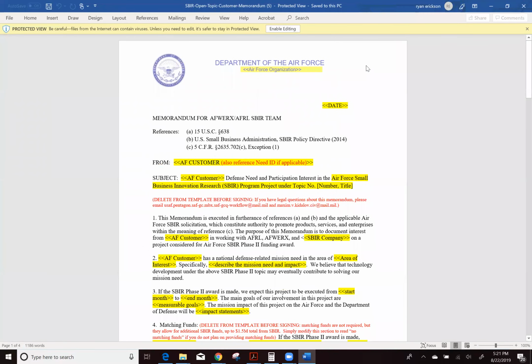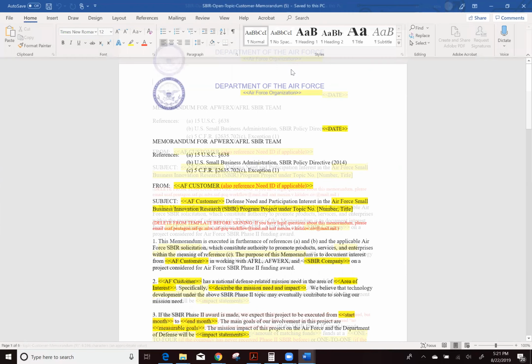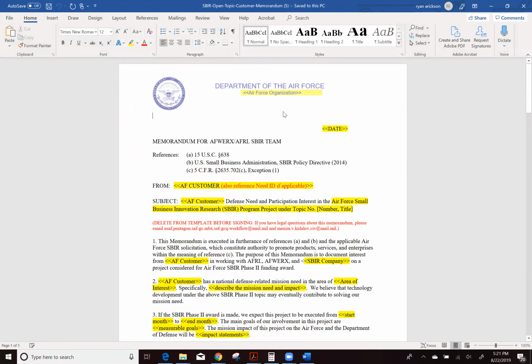All right. Like I said earlier, the MOU is a Memorandum of Understanding. If you remember what we talked about in the onboarding video, this is nothing more than an agreement between the Air Force and your company. It's got a lot of yellow on it. The yellow is nothing more than a highlighted section to capture your attention, to let you know that it needs to be updated before you submit.